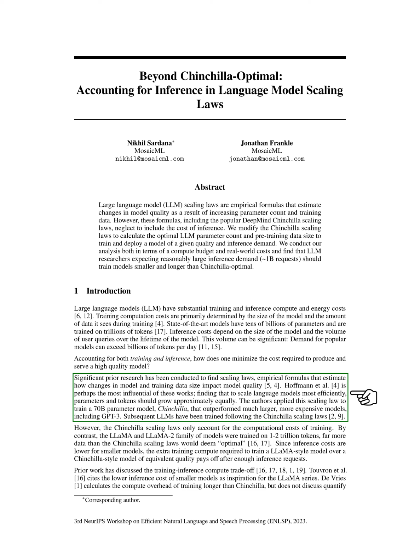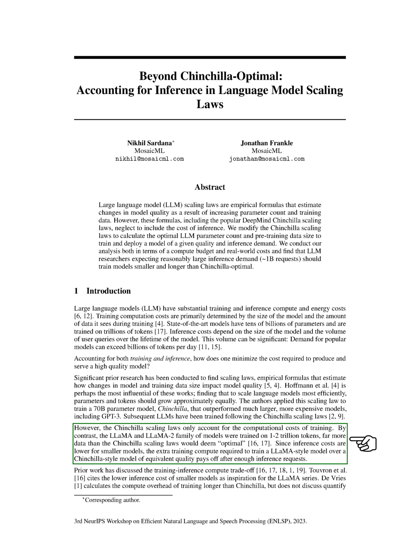One of the most influential works in this area found that to scale language models most efficiently, the number of parameters and tokens should grow at approximately the same rate. This scaling law was applied to train a model called Chinchilla, which has 70 billion parameters and outperforms larger, more expensive models, including GPT-3. However, the Chinchilla scaling laws only account for the computational costs of training, not inference.